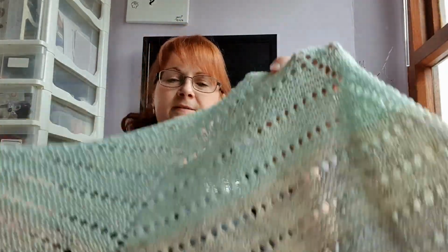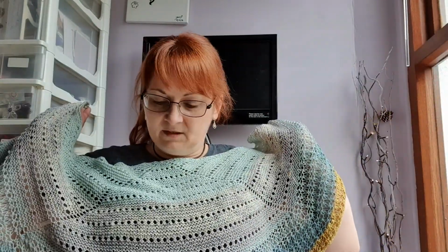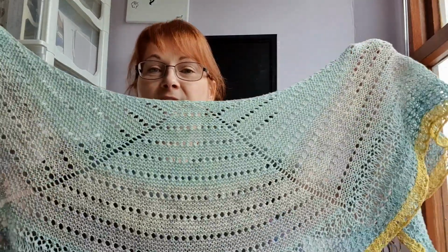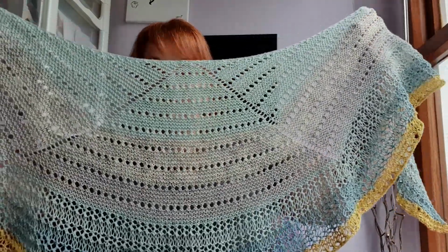Anyway, digressing again. Yeah, so Craft House Magic yarn, Sugar Plum Shawl by Mina Phillips. It's lovely. And I did alter the pattern a little, because it's a pattern that you can adjust to suit.